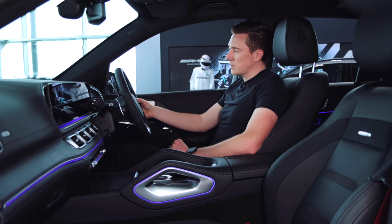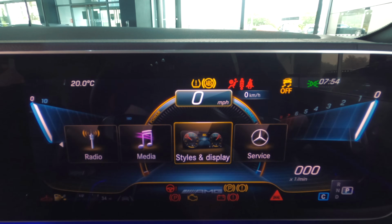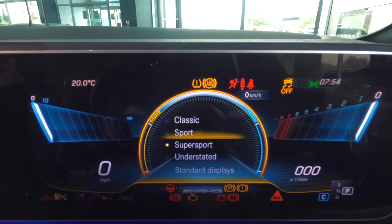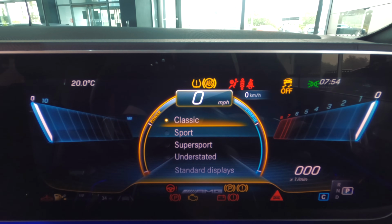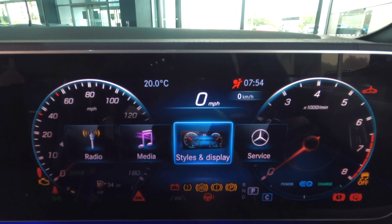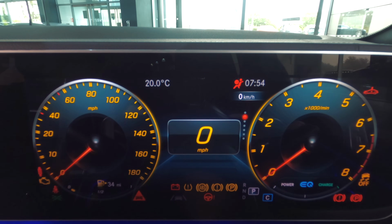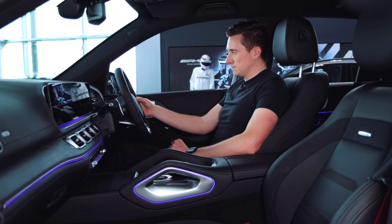And say, for example, maybe you wanted some more traditional dials. So if I put those back to normal, you can then press home and go to styles and display, and then customize the theme. So then we've got things like classic, so traditional dials here, and then there's also sport, super sport that we just saw here.